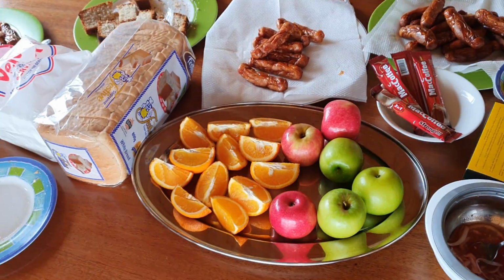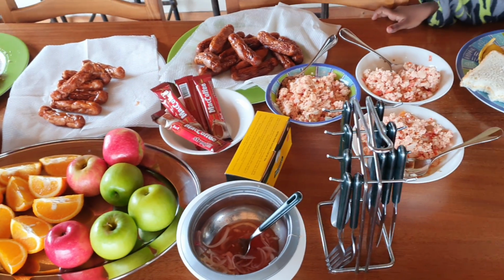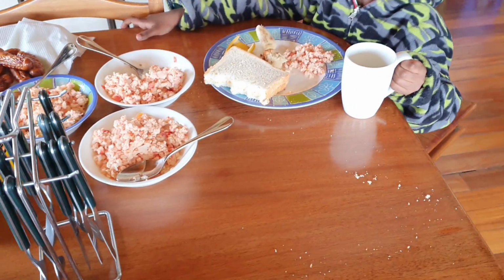For our breakfast, we had bread, eggs, sausages, coffee, and some fruits, of course, and a bit of cake.